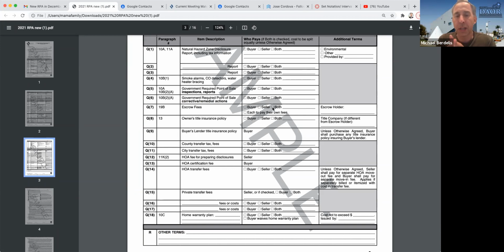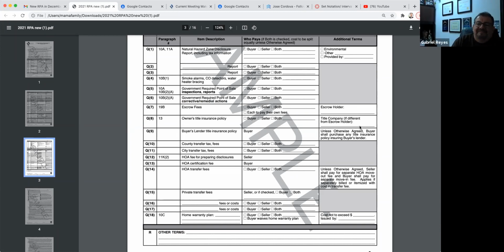Owner's title policy, just like before, usually the seller pays for that. Actually, I'm going to take one step to go over to the right and point out escrow holder. So the escrow holder shall be, and you'll name who's going to be the escrow holder. Same thing with the title company. Who's going to be the title company? You would put it there. This is going to be your new place to write seller's choice. Right. Okay, that's fine.